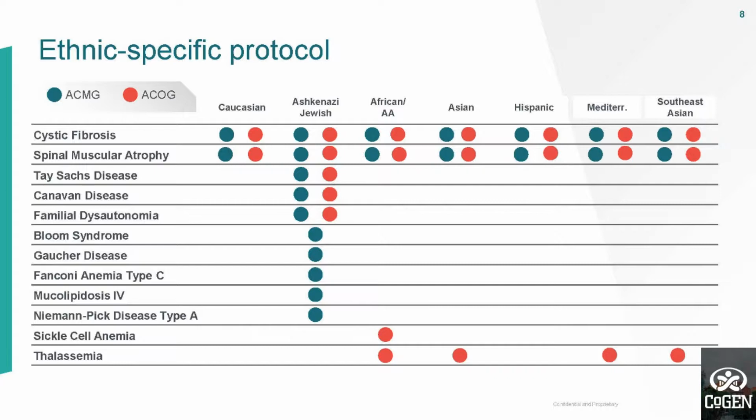Also, if you look at the Ashkenazi Jewish conditions, you can see that this is one of the ethnic-specific groups where screening is recommended, but there is no consensus between the American College of Medical Genetics and ACOG, with ACMG recommending a much larger panel. So still, it's fairly limited in terms of the recommendations by ACOG for screening in the population. And we'll talk about some of the issues with this. Some of the data I'm going to present in a few minutes refer back to the screening guidelines. So that's why I wanted to spend a few minutes just updating those and summarizing those.